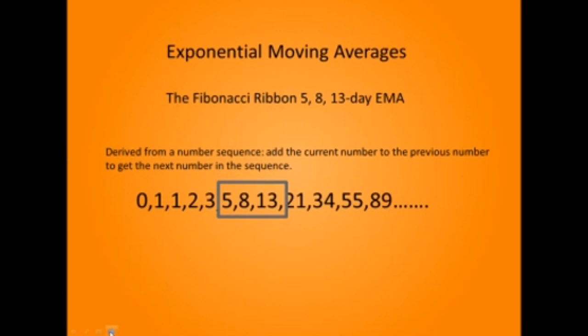Now, why do I use the 5, 8, and 13? I love the Fibonacci number sequence and the Fibonacci extensions to help me exit a trade. The number sequence, you get that by adding the last 2 numbers in the sequence. In other words, 1 plus 1 is 2, 2 plus 3 is 5, 3 plus 5 is 8, 5 plus 8 is 13, okay? And I picked out for shorter term trading this number sequence 5, 8, and 13.